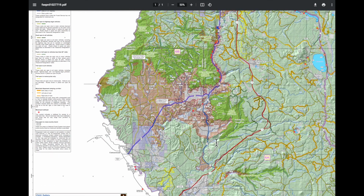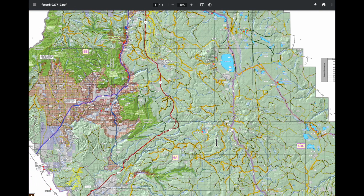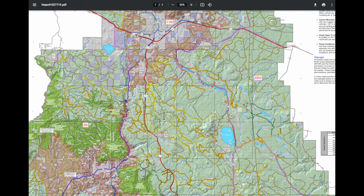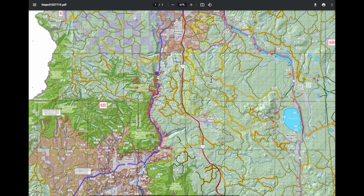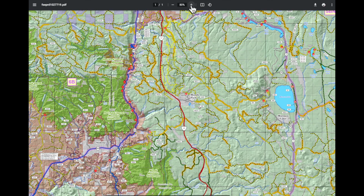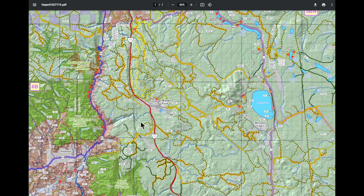Now I can't get this map to work for me for some reason. Oh, now it is. Okay, there's Mormon Lake, there's Stoneman Lake, and there's Munds Park. Let's see if I can zoom in here. Let's try this and see if it works. Oh yeah, yeah baby. So let me kind of zoom in here. It's kind of funky on your computer, but it does work. There's Munds Park, there's the 240, and there's the dispersed camping that I showed you.